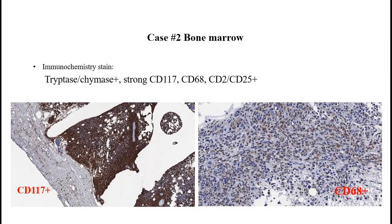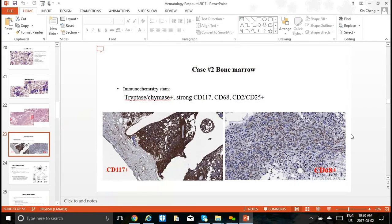So when you look at the bone marrow, we decided to do immunohistochemistry, which I'm going to pass to Samantha. She is an expert in flow cytometry. You have to excuse me for a second. She is going to talk a little bit about the bone marrow staining, the flow cytometry of mast cell leukemia, which in this case we suspect it is. So hold on for a second, I'm going to pass the role to Samantha.